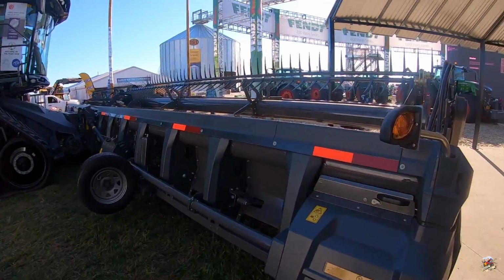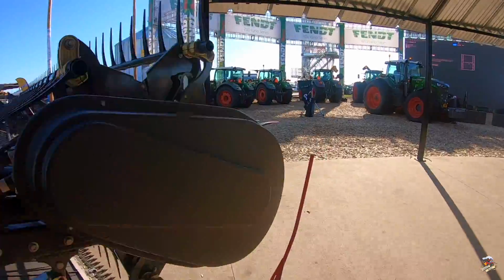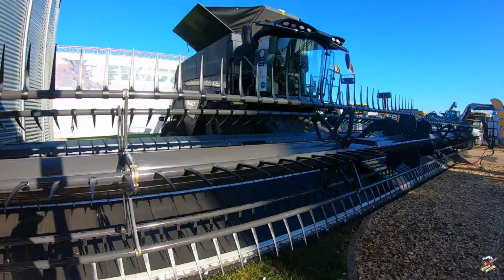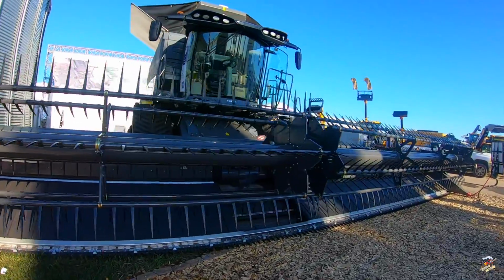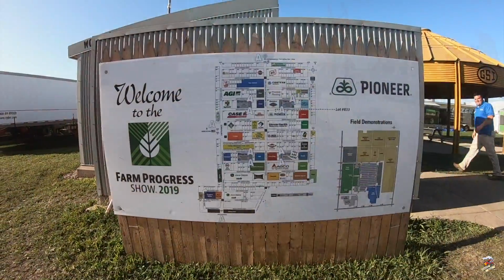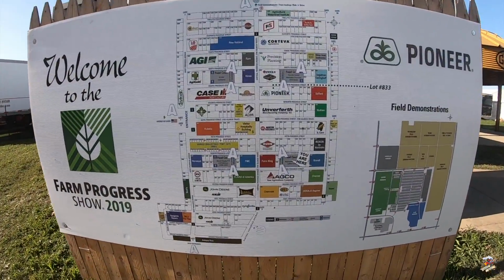And the second day of the Farm Progress Show is now over. Thought I'd walk by the Ideal Combine one more time. I also ran into Rob Sharkey, a shark farmer, who has the radio show on XM Radio. He did a podcast, and I was on his radio show back in November, so it was good to see him too. And I can't make this video and leave out the Farm Progress map.